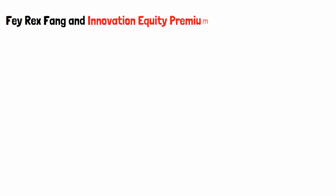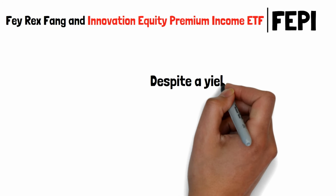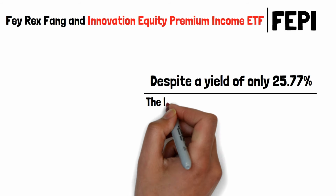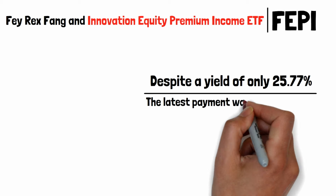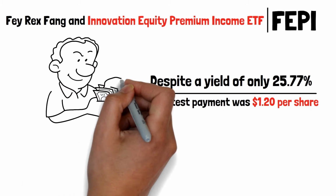But something better is the FANG and Innovation Equity Premium Income ETF, ticker symbol FEPI. Despite a yield of only 25.77%, the latest payment was $1.20 per share, a unique option with a hefty dividend.